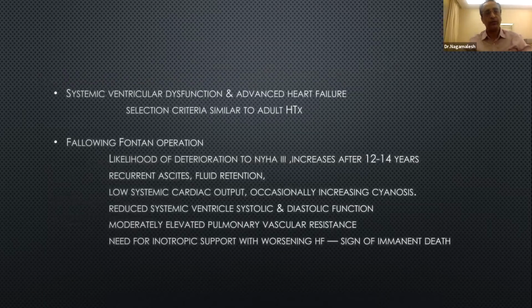So in grown-up congenital heart disease, refractory systemic ventricular failure following two-ventricle repair, failed Fontan operation, Eisenmenger syndrome, and cardiac tumors. With systemic ventricular dysfunction, they behave like any adult advanced heart failure patient, and most of the selection criteria are similar to adult transplant. Following Fontan operation, recurrent ascites, fluid retention, low systemic cardiac output, increased cyanosis, reduced systemic ventricular systolic or diastolic function, moderately elevated pulmonary vascular resistance, and need for inotropic support probably carry a worse prognosis, so these patients would probably be selected for transplant.